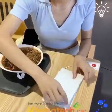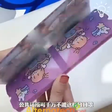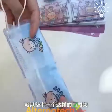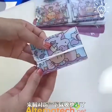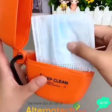Don't know where to put your mask so it won't get dirty? Why not use these mask pouches? Carry the small container to keep all your essentials safe.